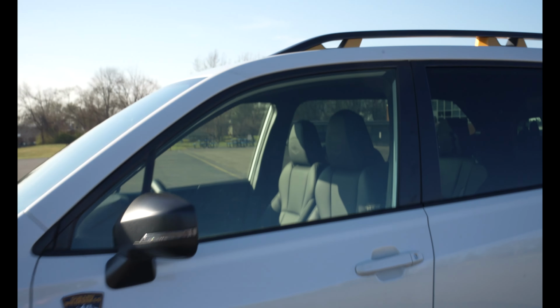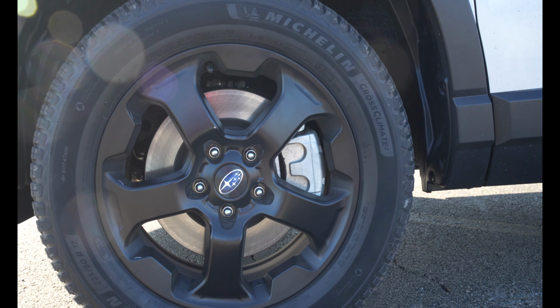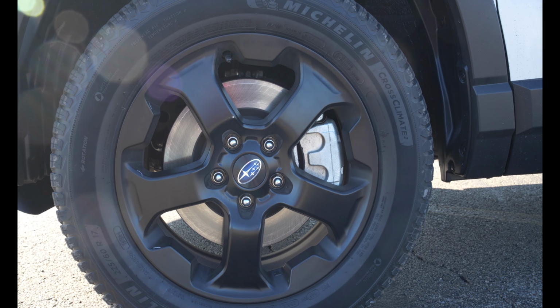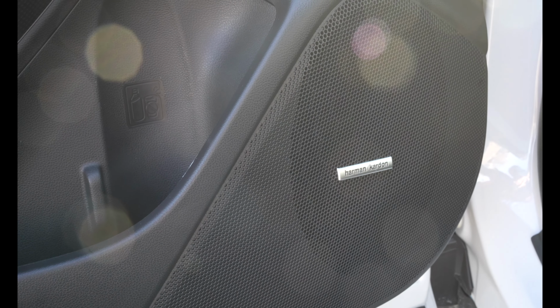So the rims are different. You get 17-inch rims. These honestly look like Montigi. I forget what the brand name is, but they look like some standard aftermarket rims that you could get for this. Does come with the sunroof option, so you do have that. And you also have the option to get the Harman Kardon stereo, which you don't have this option on the Outback Wilderness, but you do on this. I will get in the interior later as we go through.